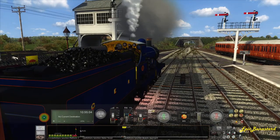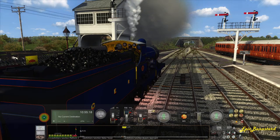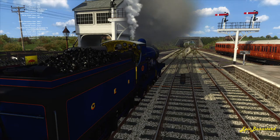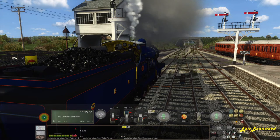So, let's pump it up to about 65. Let's open the dampers. Let's do performance mode so that I get the maximum amount of frames I can. Ensure that the dampers are open, blowers on. Alright. Ladies and gentlemen, we're doing a speed run.